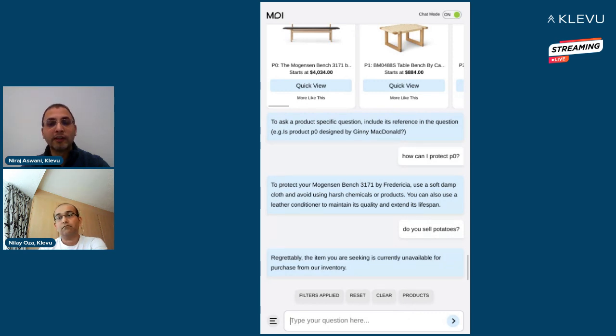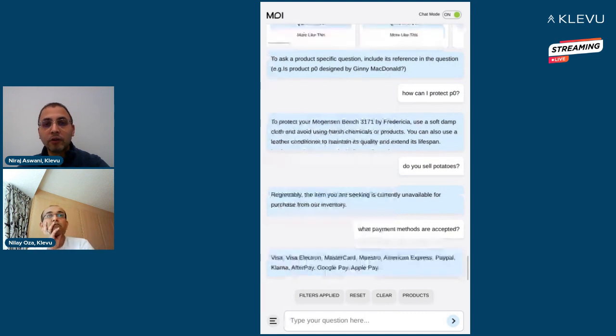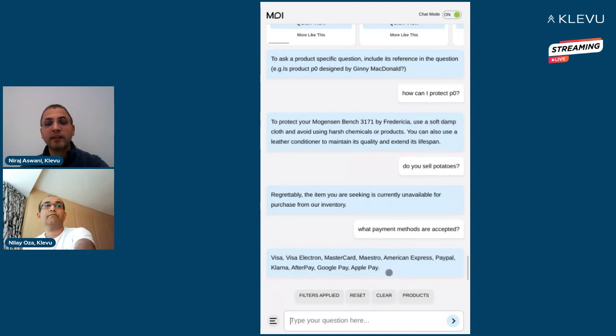It's not always about the product search. When somebody comes on a website, they may have some other types of questions. For example, what payment methods are accepted? In this case, what's happening is that it is going through some of the CMS pages which are available on the website. It has found the payment related page, and it has actually extracted the specific answer. In this case, it says these are the different ways one can make a payment.